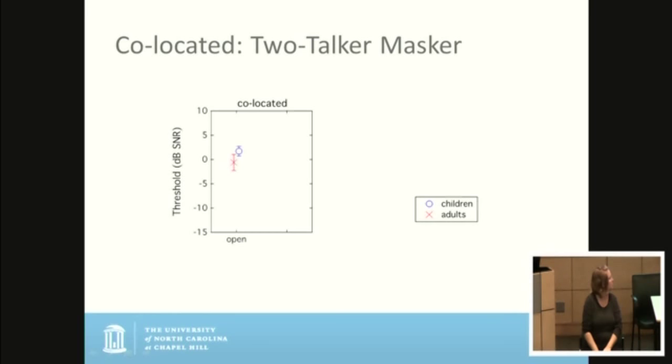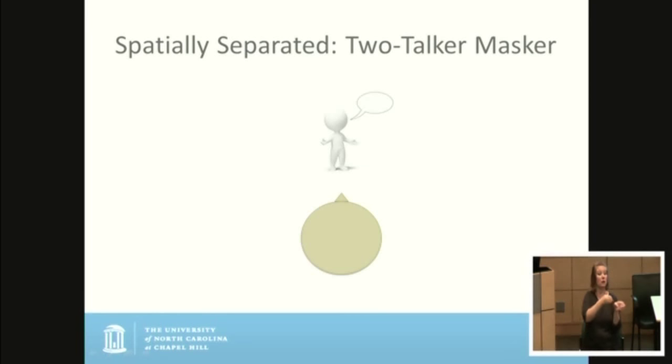Better performance is indicated by data falling lower down on this y-axis. We then present the stimuli so that the target sentences are coming from the front of the listener, and then we spatially separate the masker to one side of the listener. And so in this situation, we're helping the listener separate which is the target speech and which is the masker speech. And so we expect that their performance will improve because we're helping them do that. In this condition where they're both coming from the front, it's more difficult because they need to do that all by themselves.